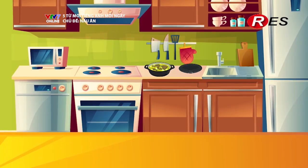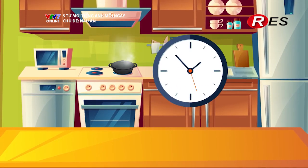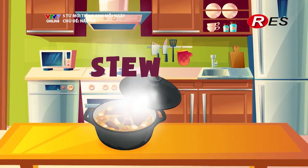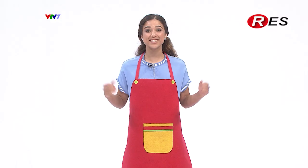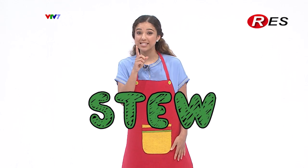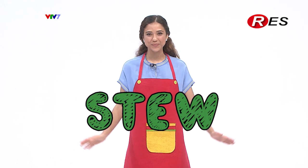The fourth word is stew. Stew. To stew, you need to put food into water and cook it for a very long time.